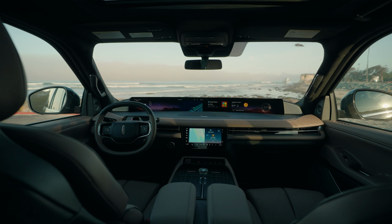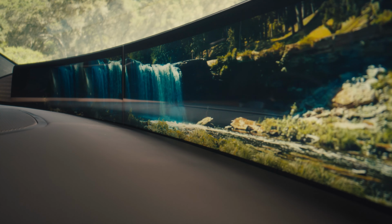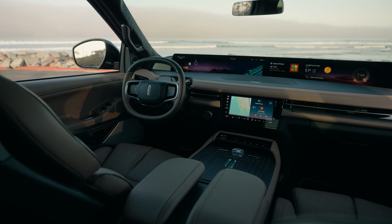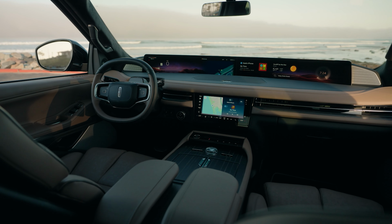New technology? What you have here, more than anything else, is a dash-spanning panoramic Lincoln Digital Experience instrumentation and infotainment system, and it really is impressive.